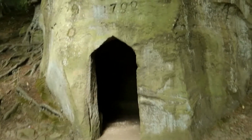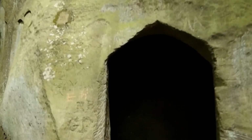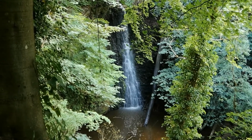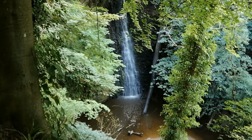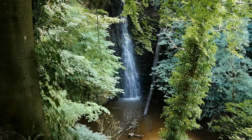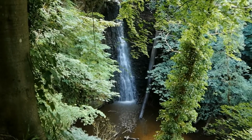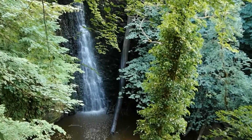So this is the Hermitage. I was really interested in this. See what it's like. I don't know, the light levels aren't too bad. So it's just got a stone bench all the way around. Falling Foss waterfall. Very peaceful. There's a hell of a log that's fallen down there.